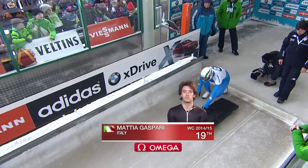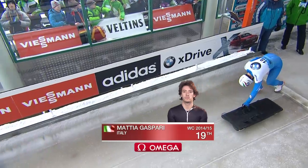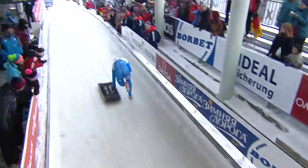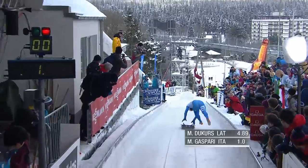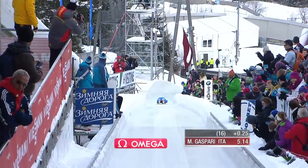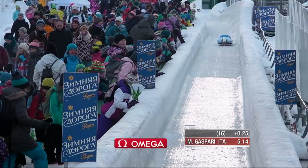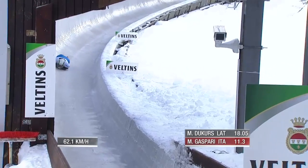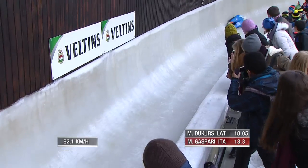Next up, Mattia Gaspari, 21-year-old, second season at the senior level. He's from Pieve di Cadore, near Cortina in the Dolomites. 19th on the World Cup Tour, but of course he missed a couple events in Lake Placid and Calgary. 16th best at 62.2 speed, 62.1. See, that speed, now he's going to be 40 hundredths.